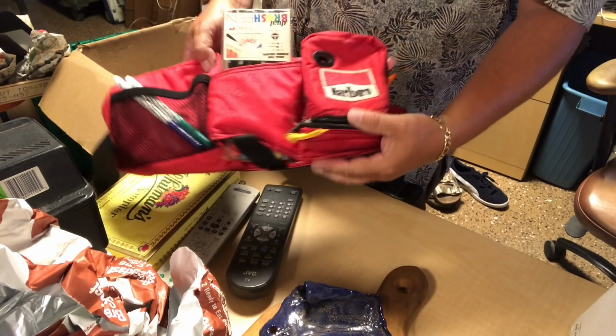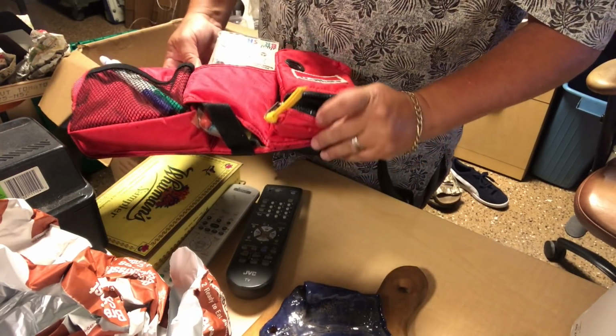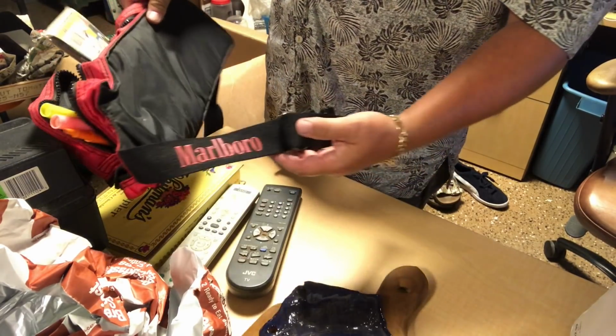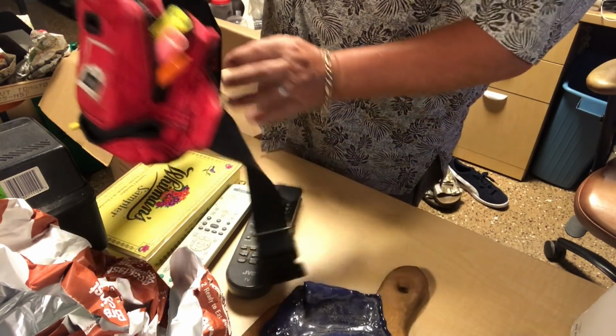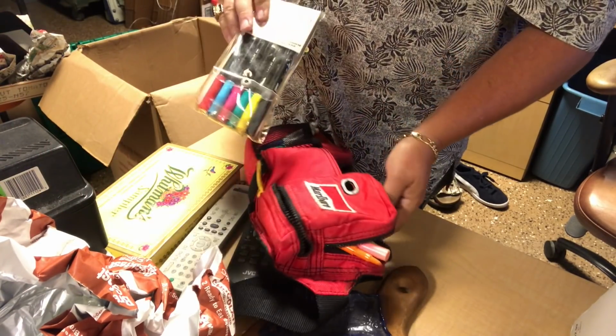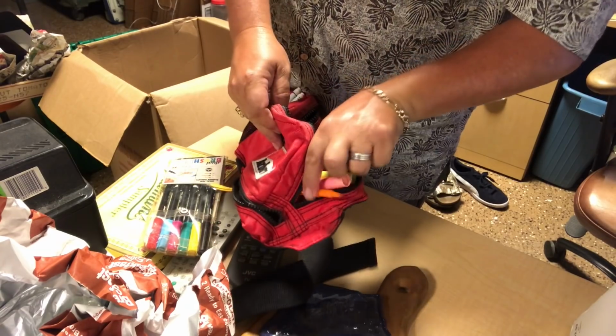This is kind of cool. This is a Marlboro bag. It's probably a freebie. Probably somebody smoked. It's like a big fanny pack, huh? I have a feeling we're going to sell that. But the pens, no. These are probably all dead.